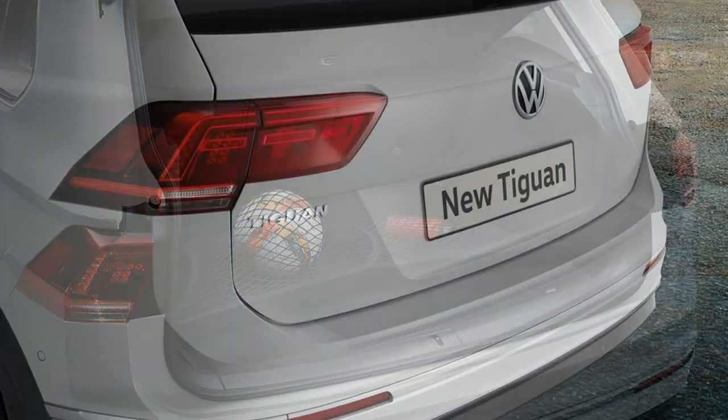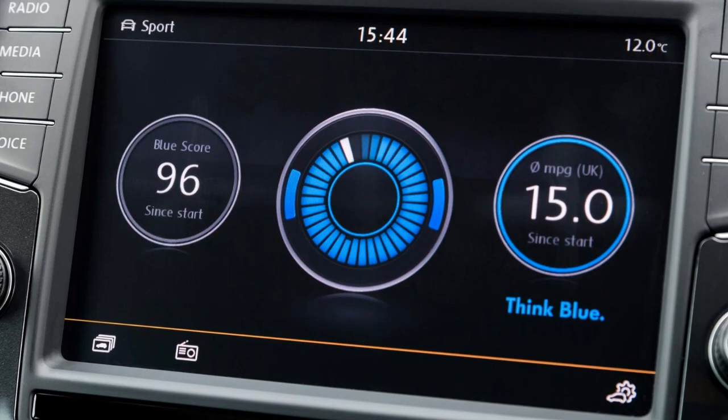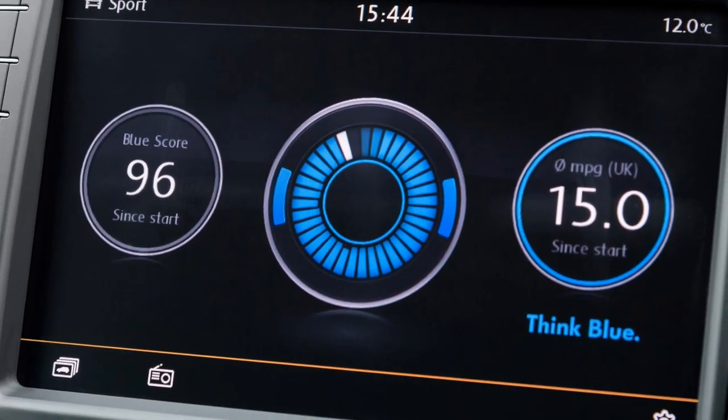High quality cabin ambience, a VW trait. Switch gear and touchscreen intuitive to use. Finding a great driving position proves easy.